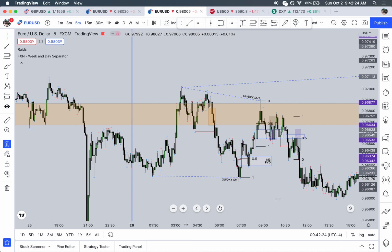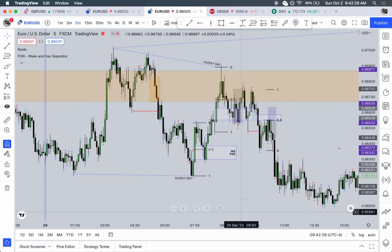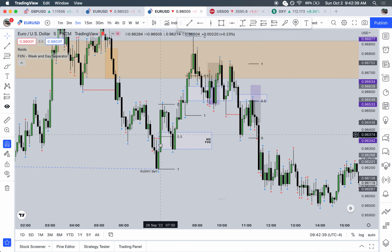So on Monday I was looking at this long. We raided the London low with SMT, and I was waiting for a M5 break in market structure to return back to this fair value gap here. But we never got the M5 break in market structure. It was only a M3 break in market structure, and we returned back to that fair value gap in discount, and that would have been a nice trade, but I was really just watching the M5 here, so I didn't get a trade.